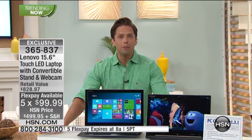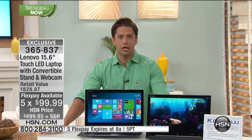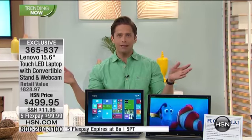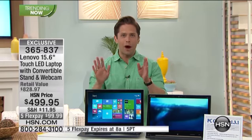You're getting a premium laptop from a company that's been building computers for professional companies for a very long time. The quality is exceptional. The versatility is amazing. Think about it like a convertible, you know, top up, top down. It's two totally different worlds. We'll walk you through it.